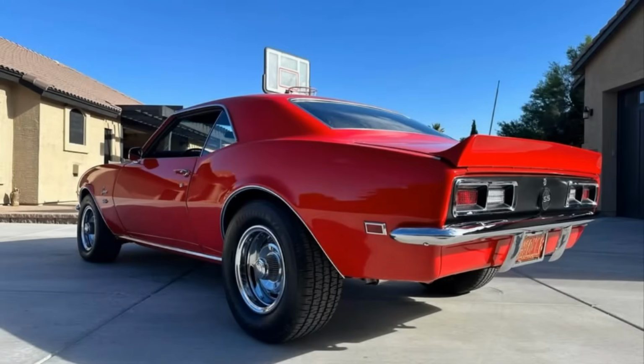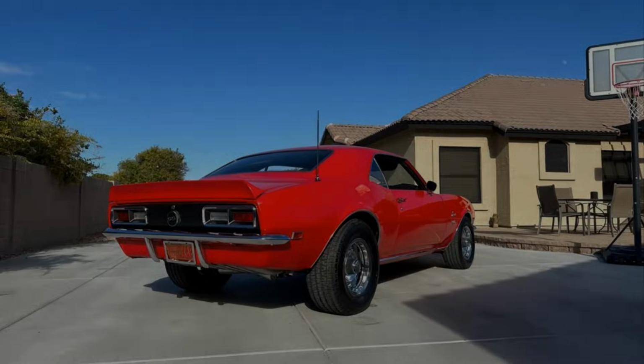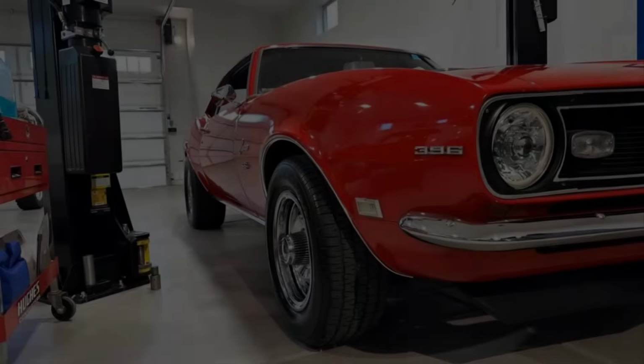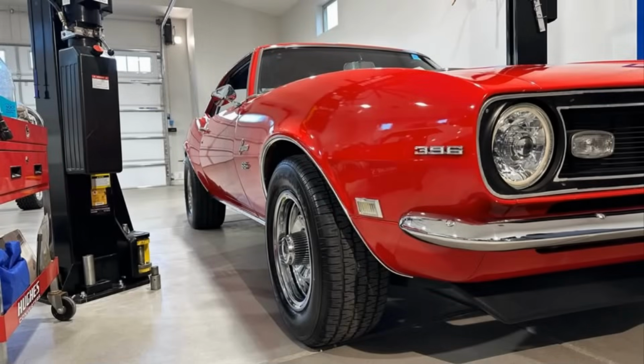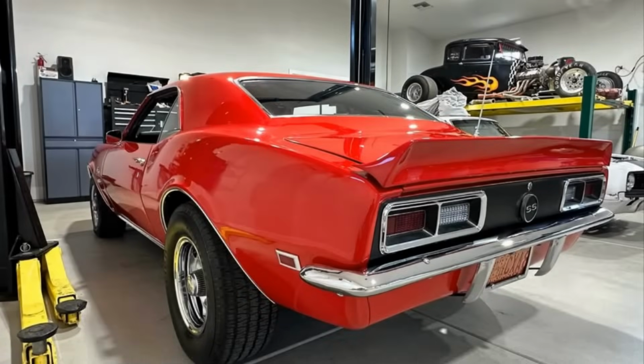The seller believes the car was originally blue, but it now wears a striking Viper red finish over a clean black interior, offering a bold contrast that enhances the Camaro's aggressive styling. Factory front disc brakes add to its desirability, and a date-correct BZ-coated rear end further supports the car's authenticity and value. While the transmission hasn't been confirmed as numbers matching, it shifts firmly and complements the big block drivetrain well.